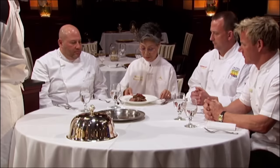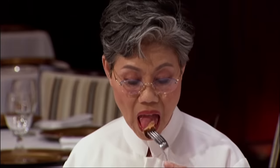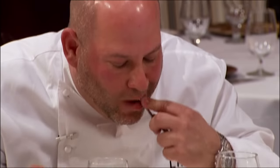Fancy Pants. I did a take on duck a la orange. I paired it with foie gras. On the duck, I marinated it with curry powder, and then I finished it with a tamarind syrup. How's that, my darling? For me, Indian spice in here is not enough for me.